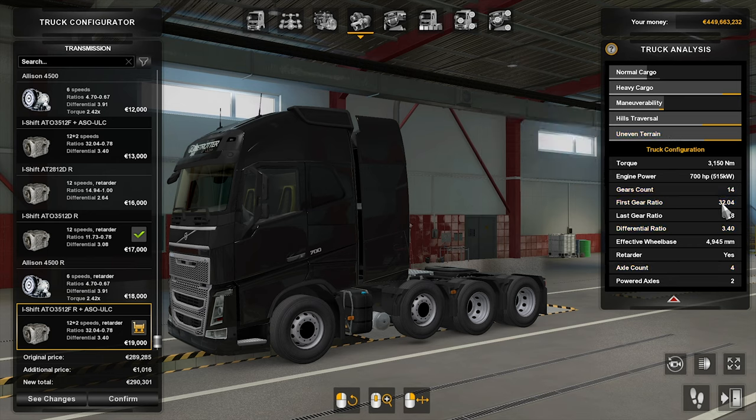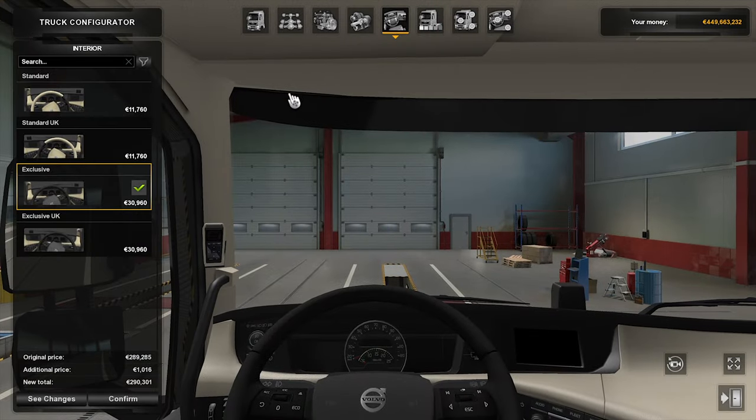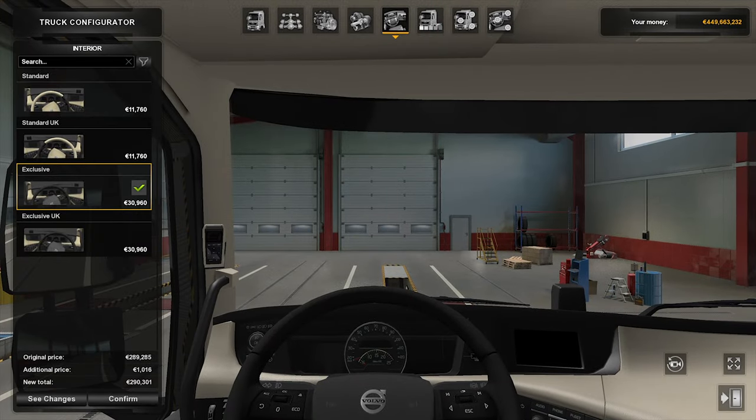14 gears, first gear ratio is 32.04, 3.4 differential ratio, torque is 3115 newton meter, 4 axles, 2 powered axles, and a retarder. Okay, cool, let's go with that. Why not? Interior.